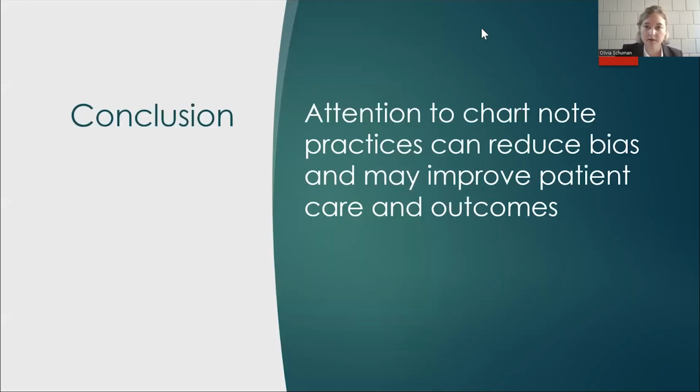Okay, so my conclusion, of course, that we've come to is that attention to chart note practice can reduce bias, and it might improve patient care and outcomes.